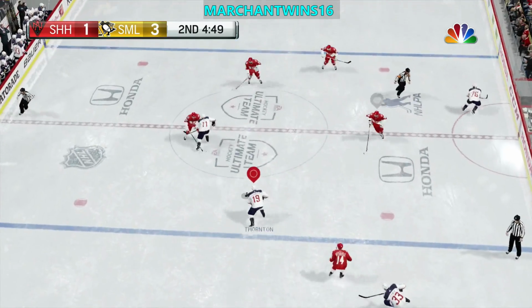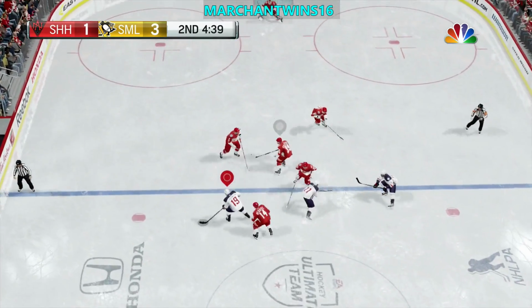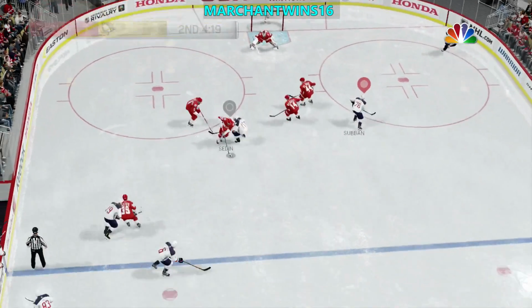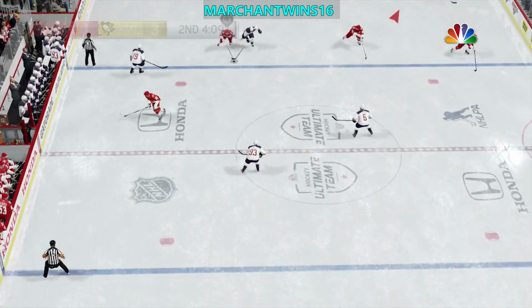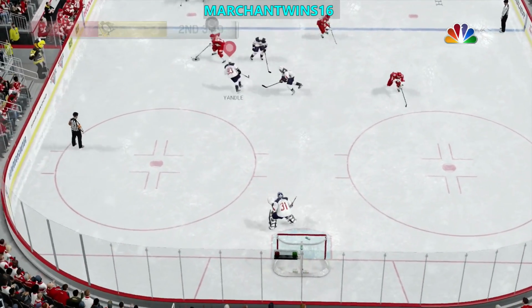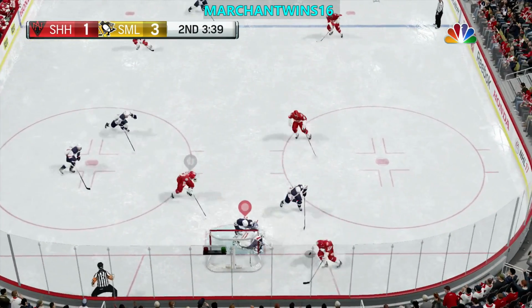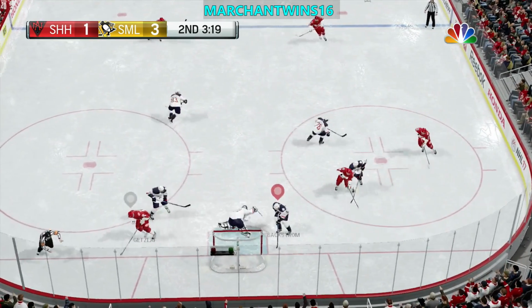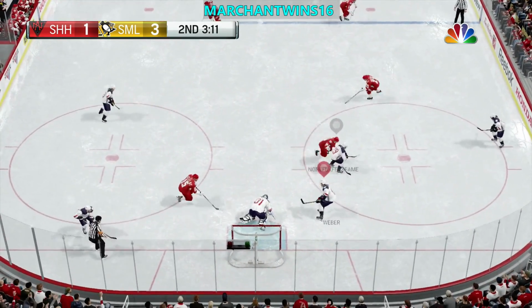Lugged out of the defensive zone. Solid neutralized poke check. Pass cut. Good work with the stick. Gets across, looks over his options. Loose puck brought in by P.K. Subban. Terrific determination by Backstrom.